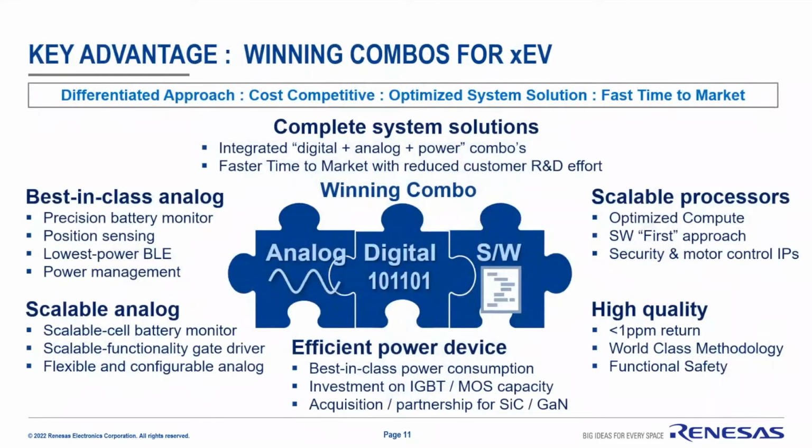On the xEV winning combo aspect, we are offering optimized solutions which are scalable based on the application. And we are focusing on making sure that our software is delivered along with our hardware, and the combination of software and hardware provides the best optimization for our customers. With the combination of our analog, power and digital capabilities, and analog with our strong focus to improve our methodology and focus on reliability and functional safety, where we have always received very good feedback from our customers, we are in a great position to offer complete system solutions. So integrating our digital, analog, and power content, and also enabling fast time to market for our customers with these solutions.